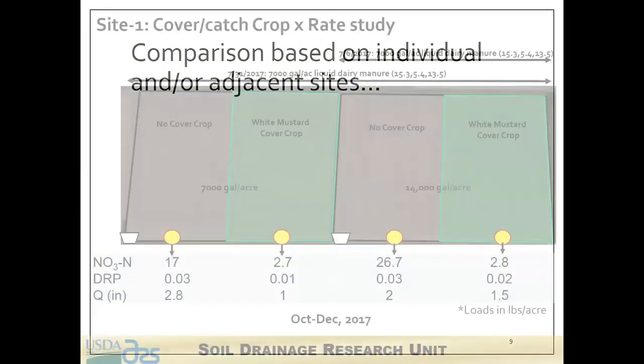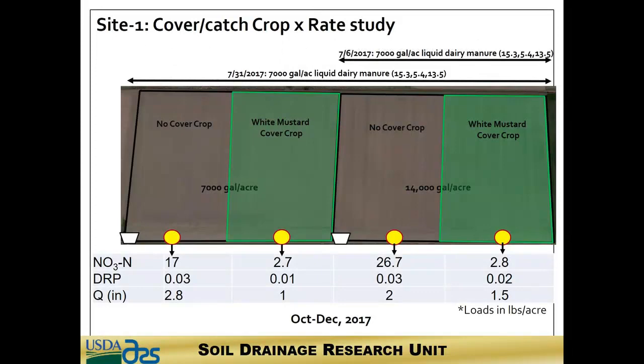Here are the individual case studies. This first site, is this green color visible in the back? Probably not much. Okay. This field over here is split into two zones. This zone here had a white mustard cover crop.